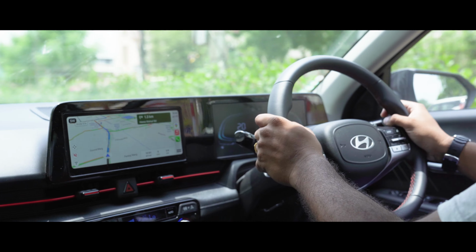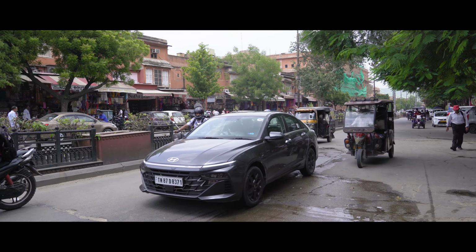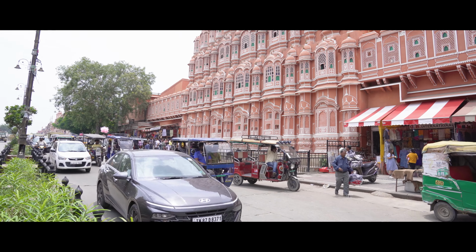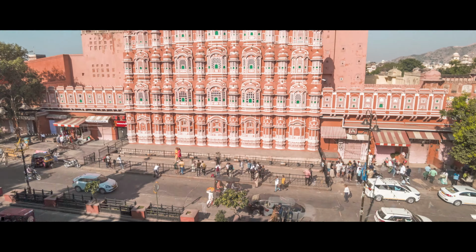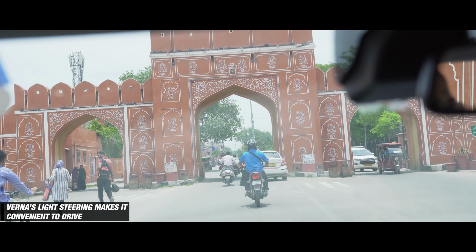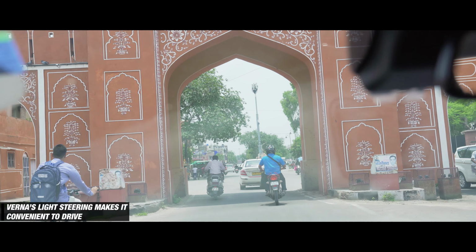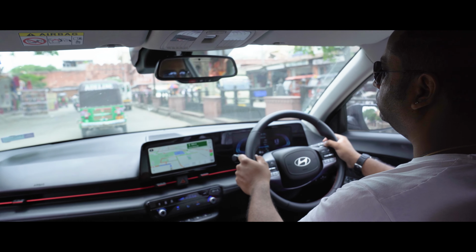As I drove on through the city, Jaipur was turning out to be as enchanting as ever with its vibrancy. On the other hand, the Hyundai Verna was feeling like a chariot on wheels, gliding through the city's bustling streets with a sense of grandeur. The steering feels lighter at crawling speeds and thus helps in making quick directional changes easy, while the well-tuned suspension soaks up potholes and ruts to offer a smooth and comfortable drive.